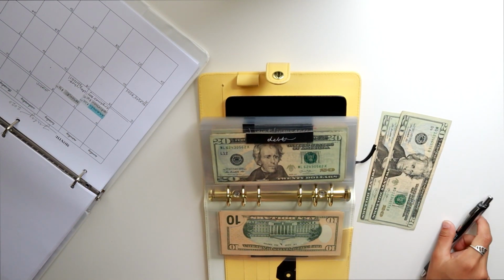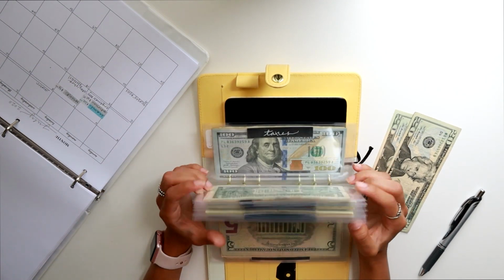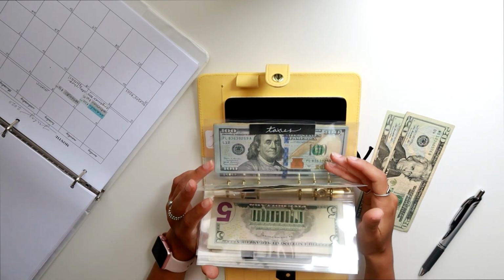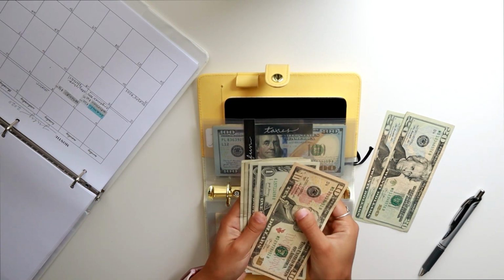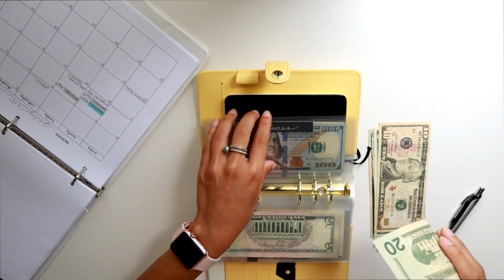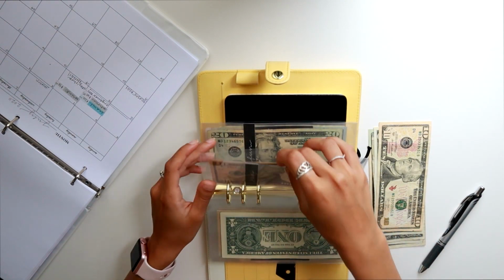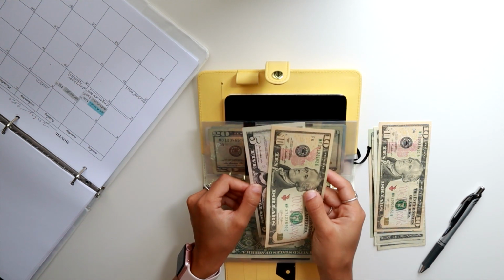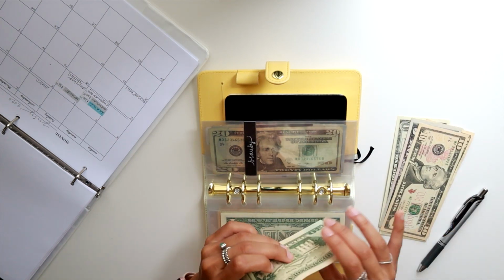We have $40. I currently don't have anything in travel, so I'm gonna put in fun. I'm gonna put another 5, and I have 15. So now we have 20 for beauty. So we have 15. I'm gonna add 5. So then that's another 20.